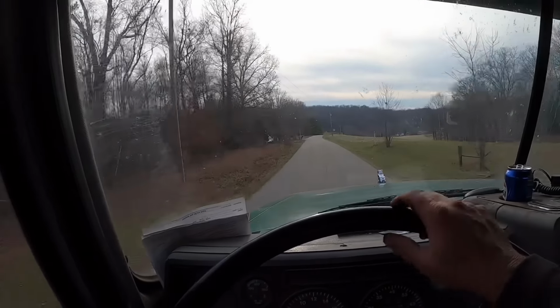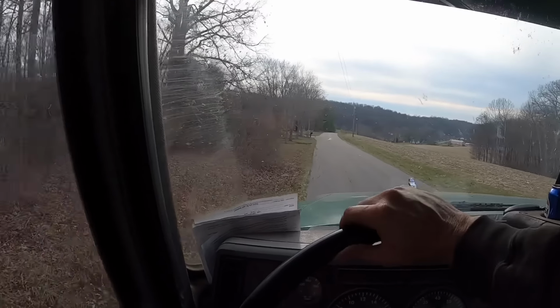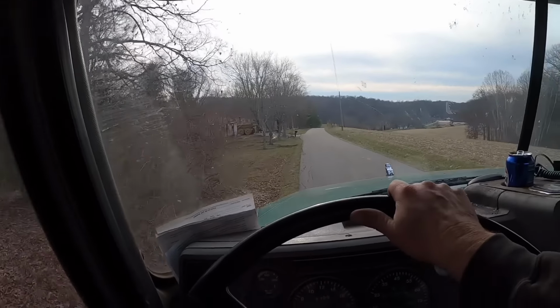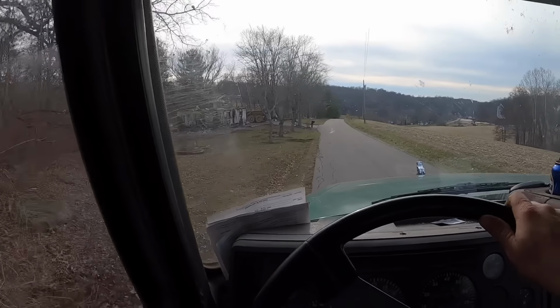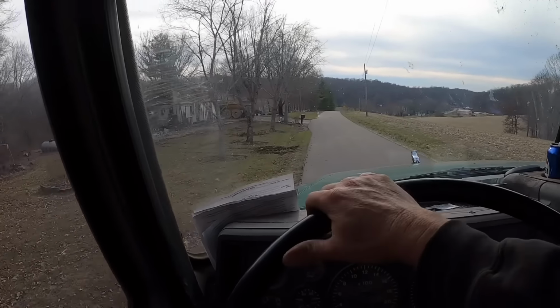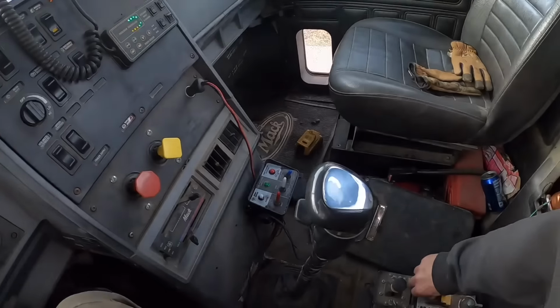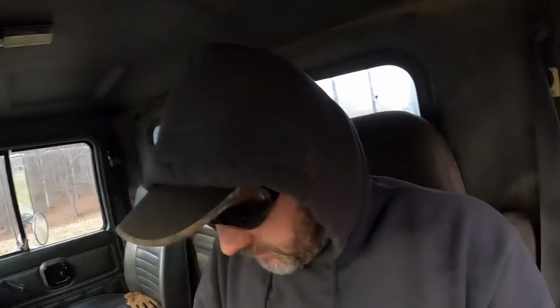All right, we are rolling back in. We're gonna unload right here on the road. This thing's got enough mud on the tracks, we should be able to get in and out of the yard pretty easy without tearing up too much. Let's get her unloaded.